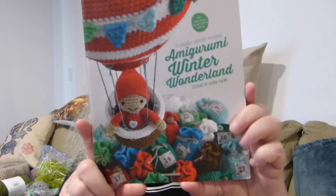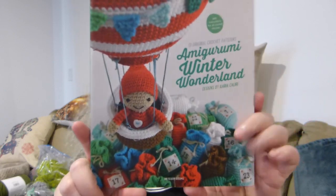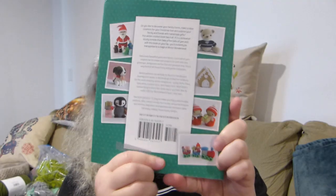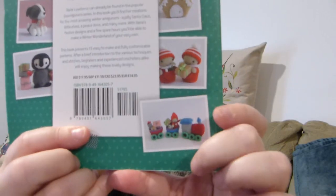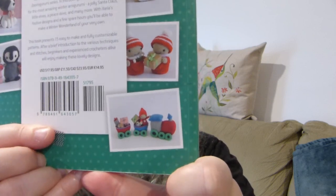So anyhow, okay, this is also a kind of a Christmassy one, the Winter Wonderland. But I haven't made anything out of here, which is going to be a common theme. Okay, but look at this little amigurumi train. Look at that. Is that cute or what? I've seen a cuter train, but that's pretty cute.